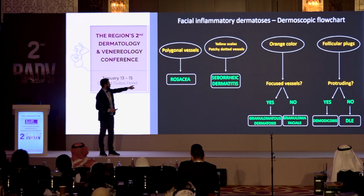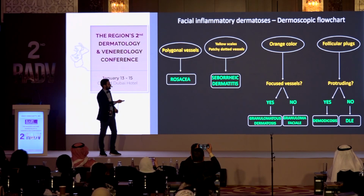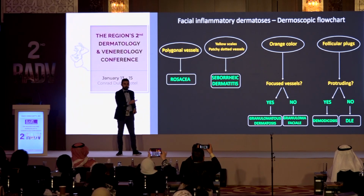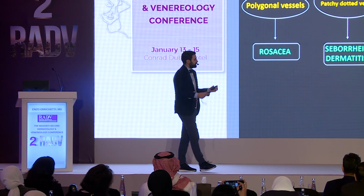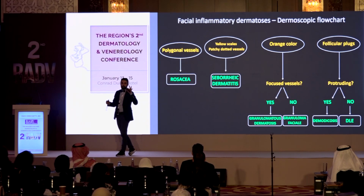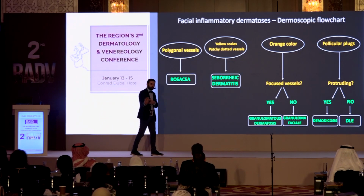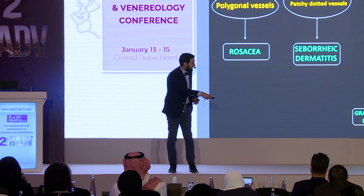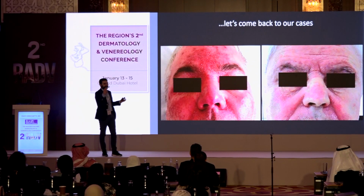Polygonal vessels are indicative of rosacea, yellow scales and patchy dotted vessels for seborrheic dermatitis, and then we have orange color and follicular plaques. When we have orange color, the question is, are the vessels focused or not? If they are focused, we have to think about a granulomatous dermatosis, mainly sarcoidosis, but also other conditions. If they are not focused, we have to think about granuloma faciale. In the case of follicular plaques, the question is, are they protruding or not? If we have protruding follicular plaques, the most likely diagnosis is demodicosis, otherwise discoid lupus.